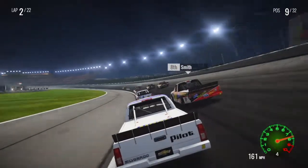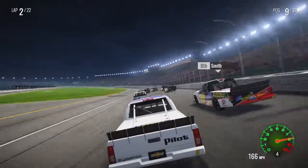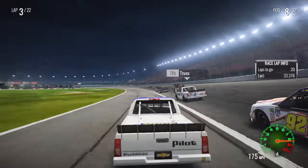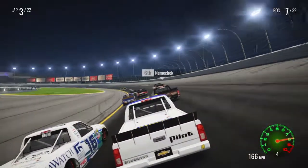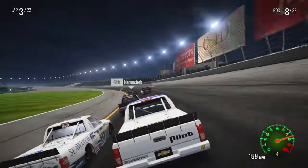This default setup is a lot tighter than the setup I had on there, which is to be expected, and it's actually a good thing because it's going to make the race a lot more interesting. But 20 to go. We're going to try to get around Truex on the high side. Might be a bad idea because we might get stuck up here. But we had a lot of momentum going into the corner, so I thought I'd try it.